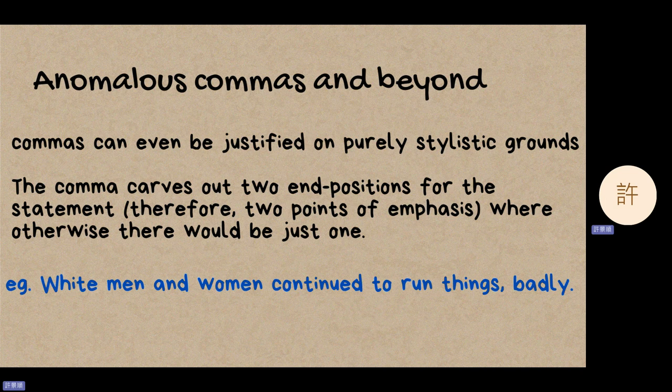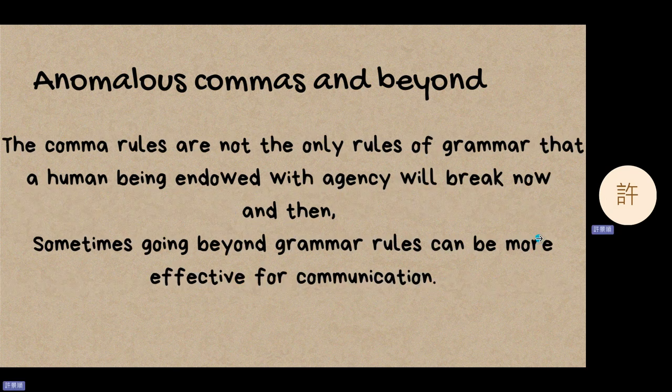A comma carves out two end positions for the statement, therefore two points of emphasis, where otherwise there would be just one. For example, white men and women continue to run things, badly. The comma rules are not the only rules of grammar that a human being endowed with agency will break now and then. Sometimes going beyond grammar rules can be more effective for communication.